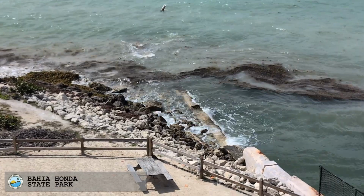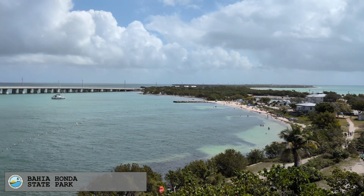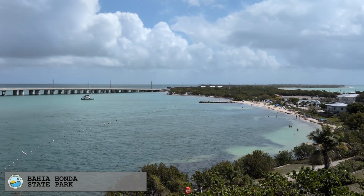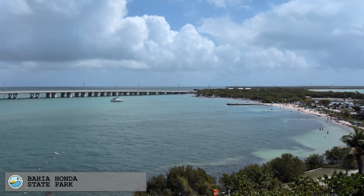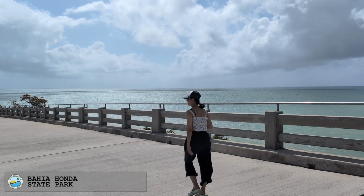In addition to the swimmers in these waters, you will notice many people with snorkeling gear out over the reefs. Small fish, barracudas, rays, and nurse sharks all enjoy these shallow places.